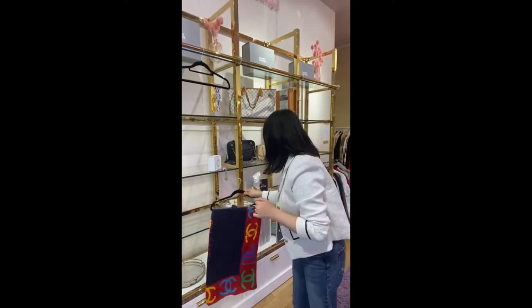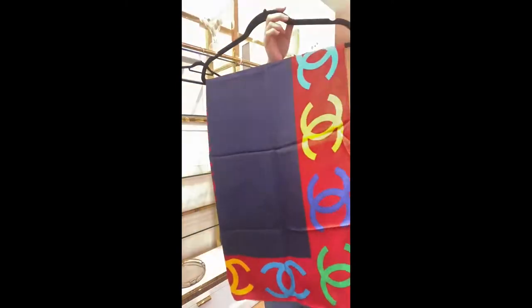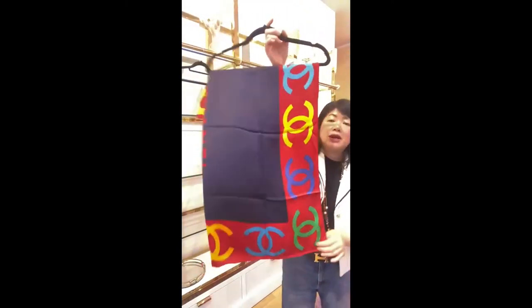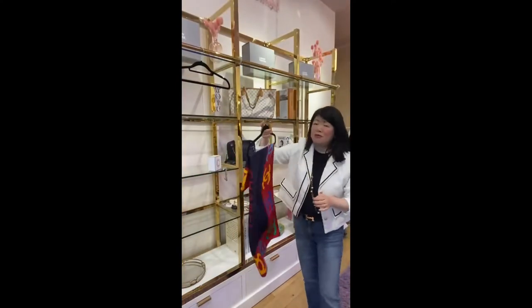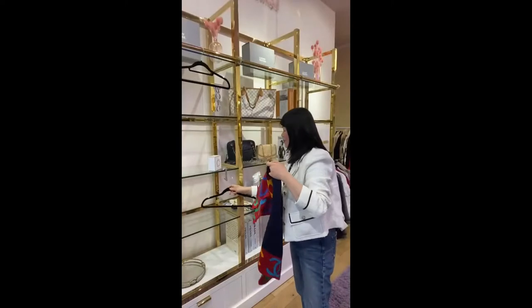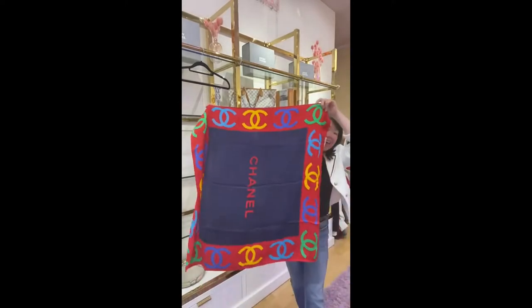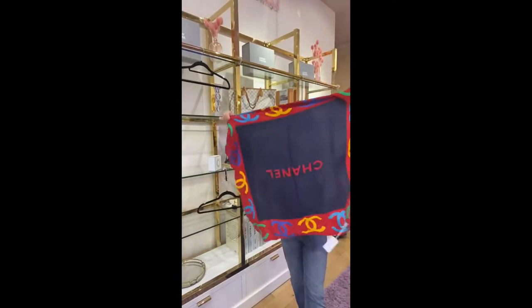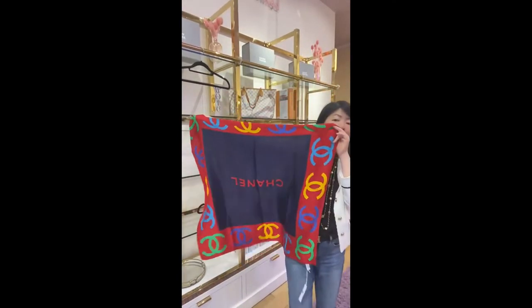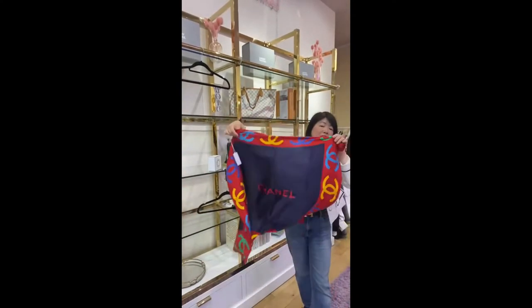So let's do the scarves. Let's do this first scarf. We love a Chanel scarf. This is AWL 3617. Whoever put this on this hanger, very nice, the way they've done this. Beautiful, thank you, Nikos. This is in lovely condition. Let me just show this scarf when I open it up. It has the word Chanel in the middle.